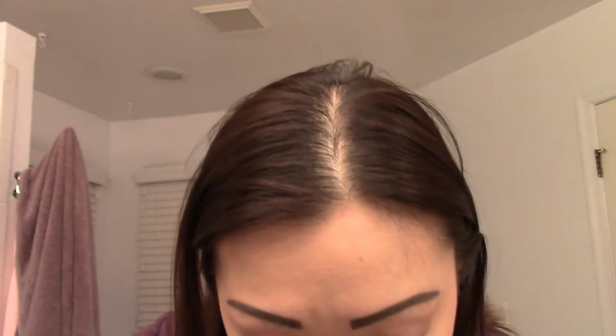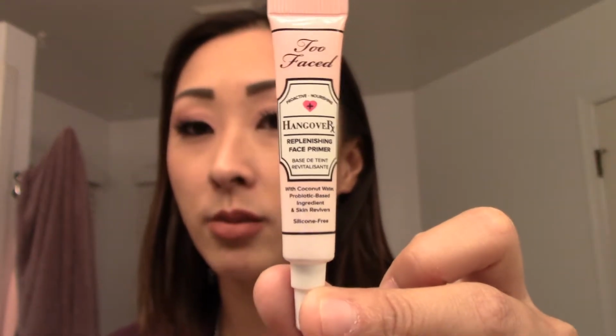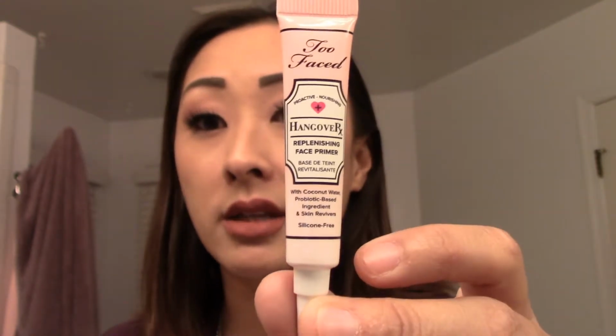But anyway, some of the products that I'm using, I'm getting out my makeup bag, as you can see. For starters, one of the couple of primers that I'm using, just so you guys see, I told you it's already 30 minutes, besides my cleansing process in the morning. This is what I do to get prepped for my makeup. Right now I'm using this sample, and I'm probably going to buy a full size. It's the Too Faced Hangover RX primer, and it does have a coconut scent to it.